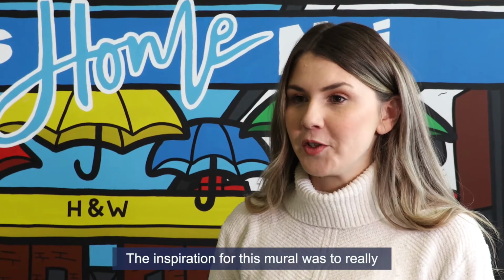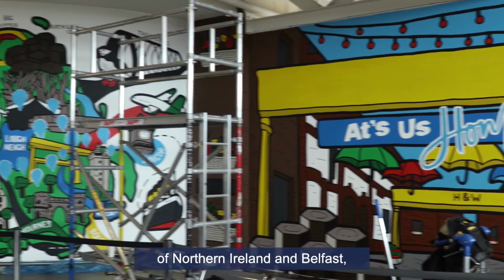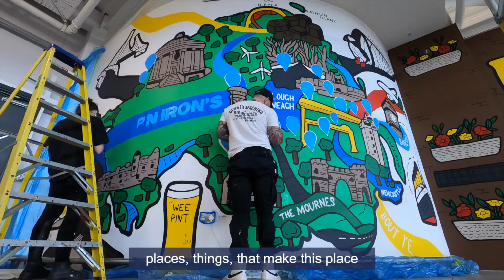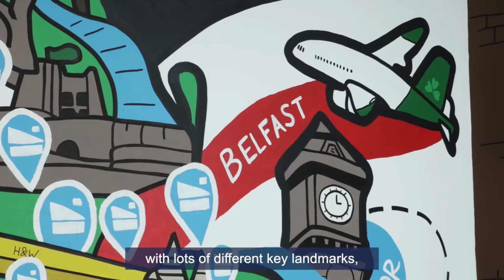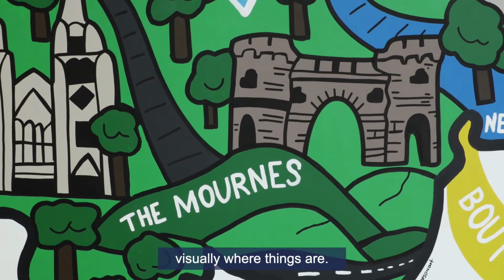The inspiration for this mural was to really capture the personality of Northern Ireland and Belfast, and to use all different types of landmarks, places, things that make this place home for so many people. So you can see on one wall there is a big map of Northern Ireland with lots of different key landmarks, different places that people can see visually where things are.